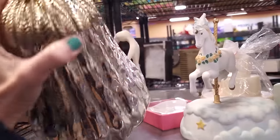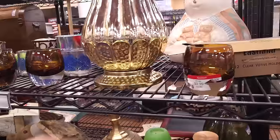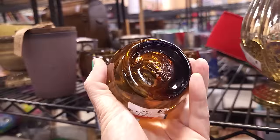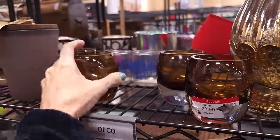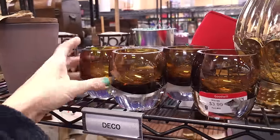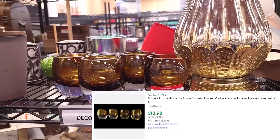Like a big silver squash. Wow, that's just a big silver squash. And there's his silver squash friend. I do believe these are Mikasa. Yep, there it is, Mikasa Home Accents. They're pretty nice quality. Four of them, but they want $4 each, and that's just too much to pay for resale.